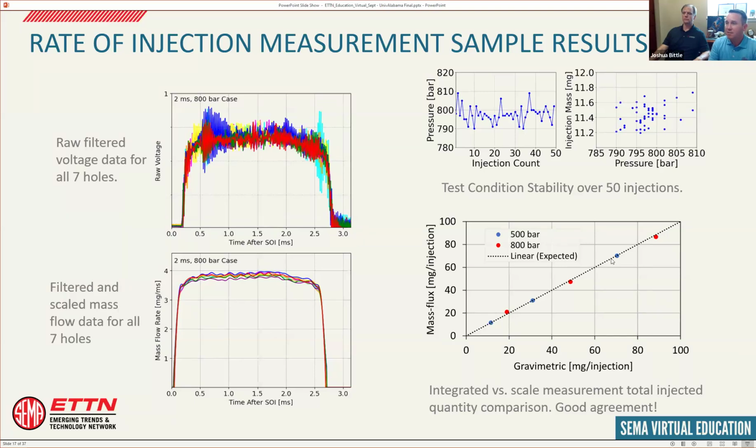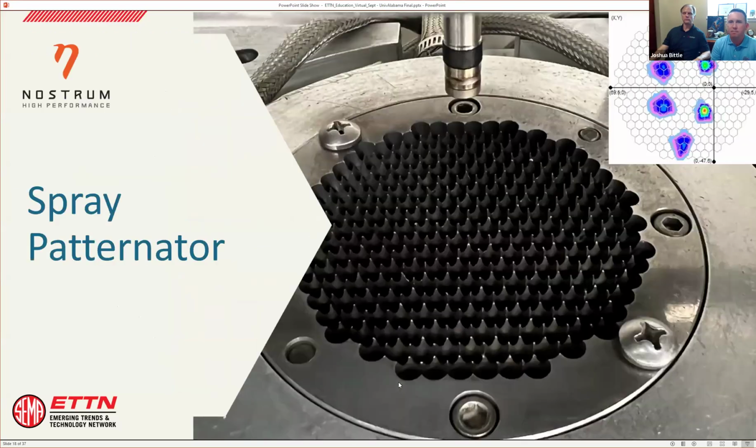The bottom right shows a validation of the method, where we took a gravimetric basis where you inject, say, 100 injections into a vessel, weigh the total injected mass, divide by 100, and that gives you your milligrams per injection. You can see quite good agreement between those two methods. So that approach is useful for characterizing diesel injectors, but could easily be adapted for characterizing GDI or PFI injectors in future. Bruno, I'll hand it over to you for the next one.